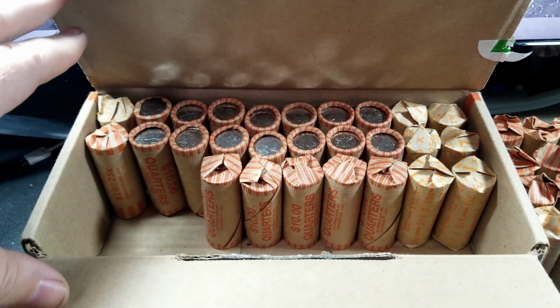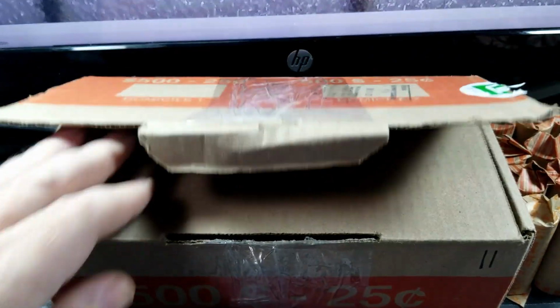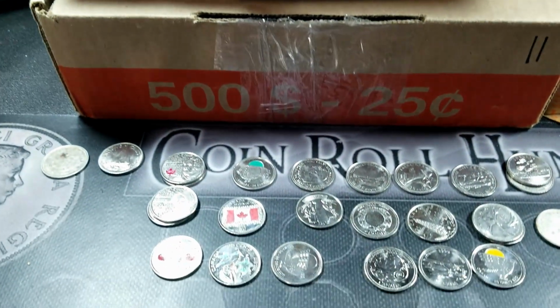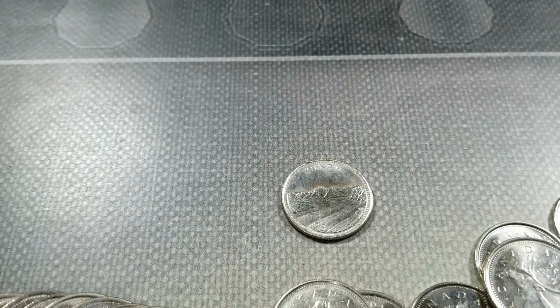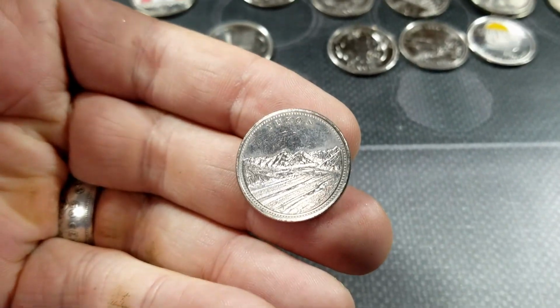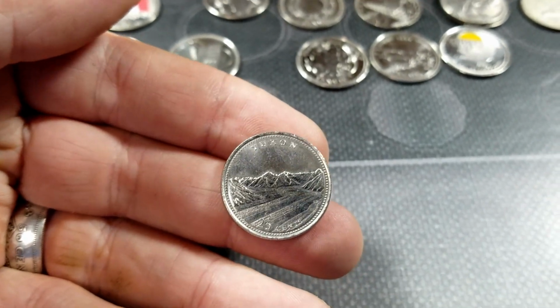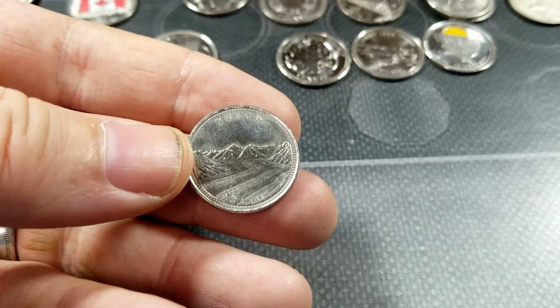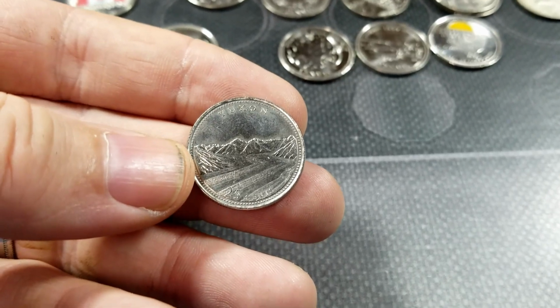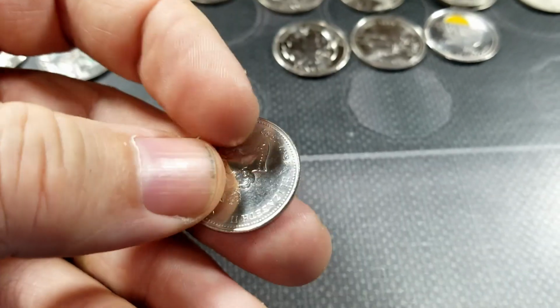Roll 33, and guys, I have to tell you, I have never been so excited about finding a provincial quarter. Here it is, after almost 12 boxes now. The elusive Yukon provincial quarter from 1992. Now, for those of you who have been watching, you know why I'm so excited, because we are on however many videos along now, the 8th, 9th, 10th video, and this is the 12th box.